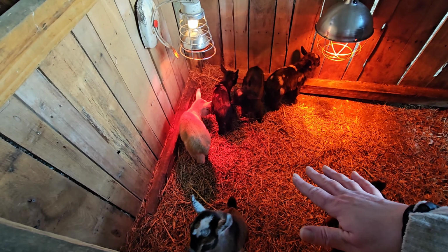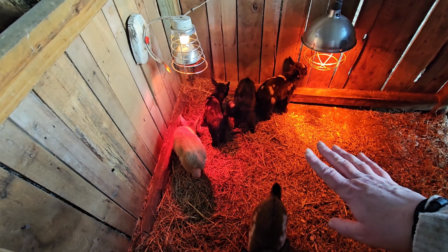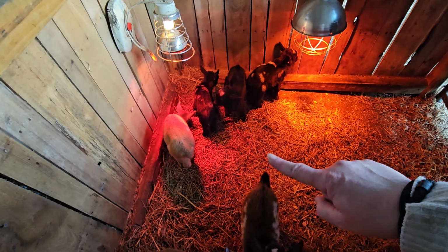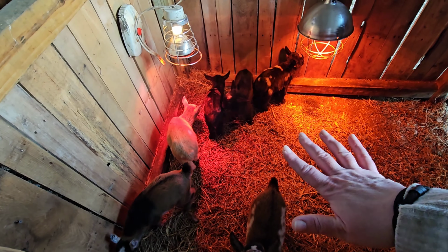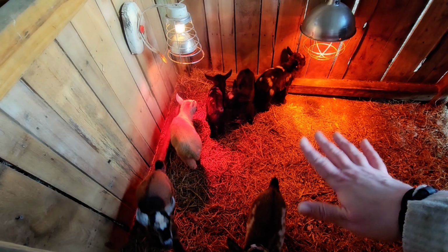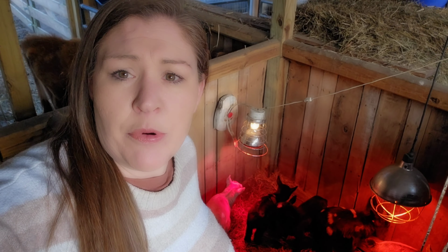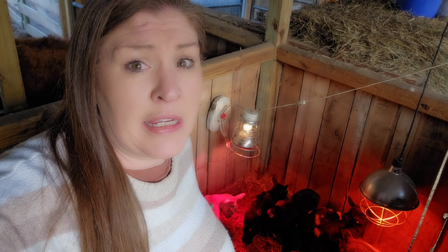And like I kind of put in the other video, in the morning what we're doing is we're immediately putting Piper on the stand. We're letting her nurse from Piper, getting that first bit of milk as much as she wants. And then we're milking out Piper for the rest of it. So baby Piper's getting plenty of milk, especially in the first morning.